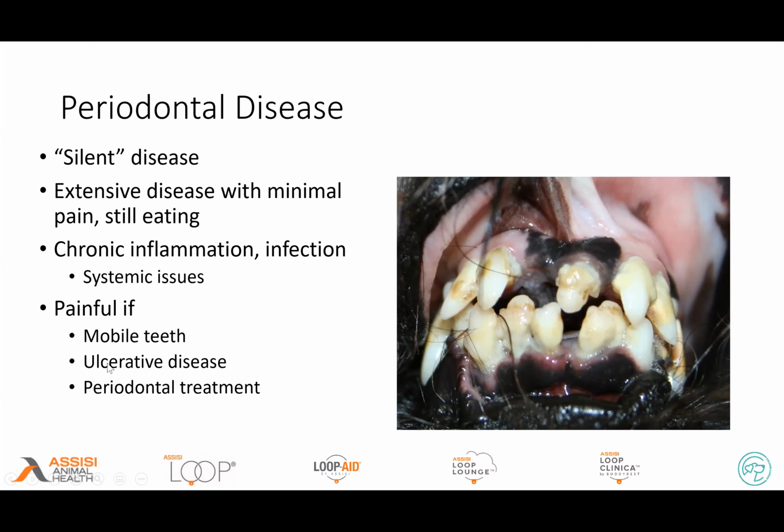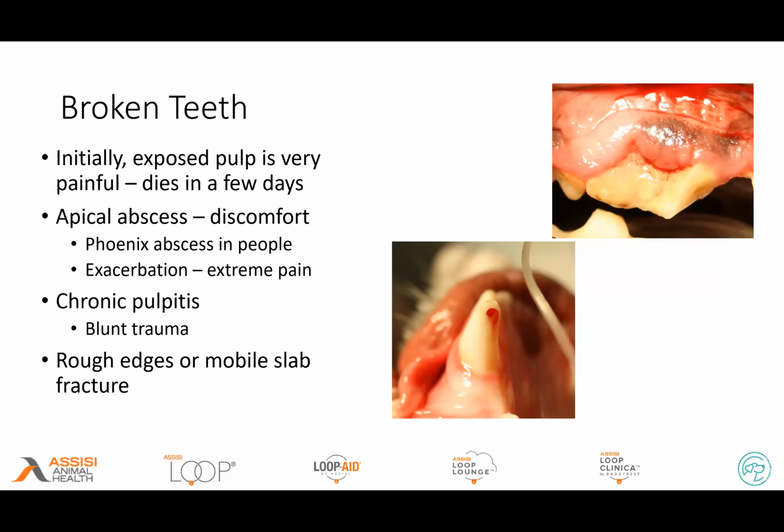That's why when we get these teeth out of these patients, they feel better because they're not as toxic as they used to be. Like I said, they will be painful sometimes if we have mobile teeth, if we have dogs with ulcers, contact ulcers, or cats with stomatitis, or even after periodontal treatment when we've done root planing or flaps and things like that. So don't just think about pain during treatment if you're doing extractions, but if you're also doing some root planing or deep periodontal treatment, think about managing the pain there as well.